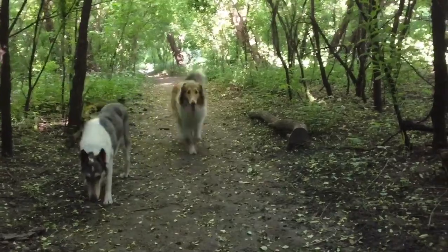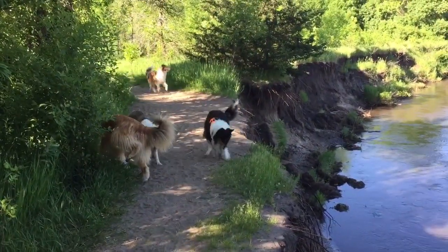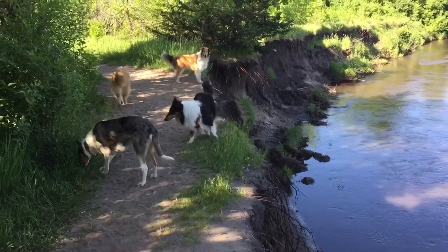Been real nice weather the last week or so. Dogs are really enjoying the state parks and nature preserves we have in the area. Their buddies came along one day. Yeah, Bella.